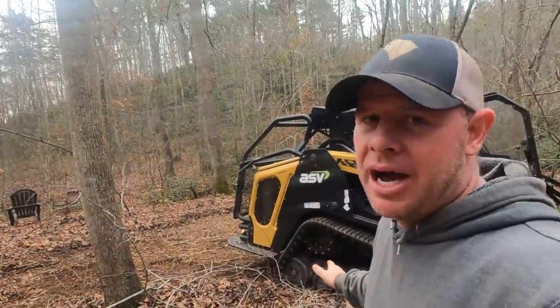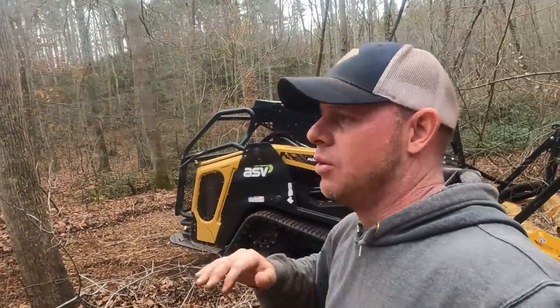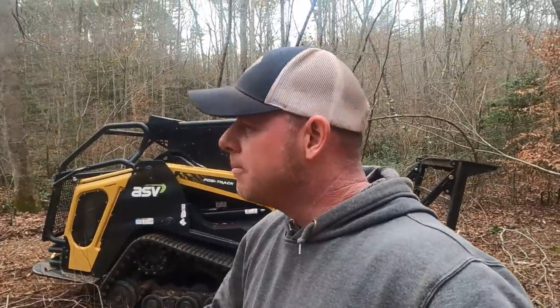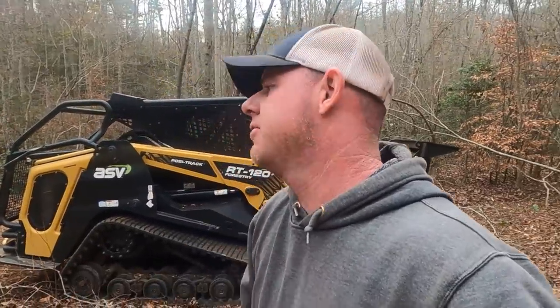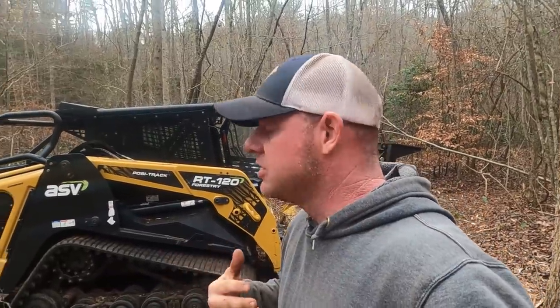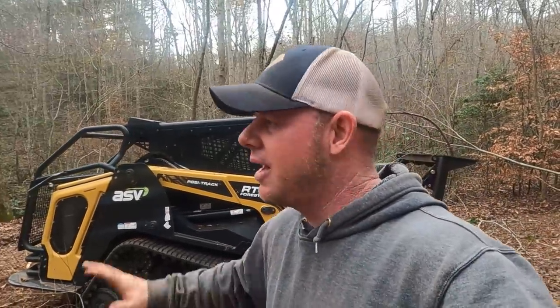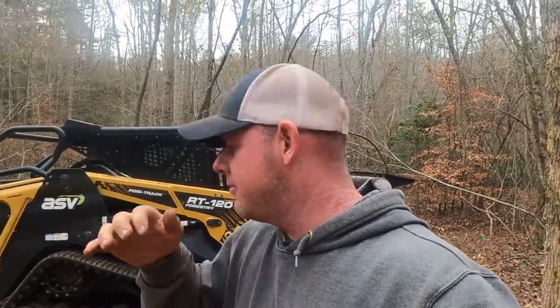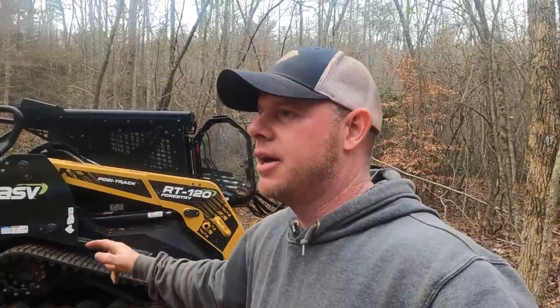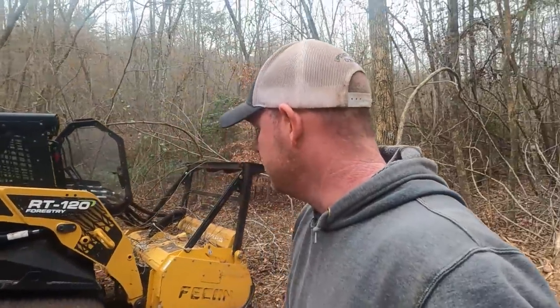You cannot beat the ride of it. It is so smooth in the woods, running over sticks and roots and stumps, completely different than grading. Completely different. I'm not gonna lie, if I was in just the grading business, I probably would not have this machine. But since we do a little bit of everything, this thing works great for us. Primarily mulching is what we do, and we run two of these things, and I absolutely love them.